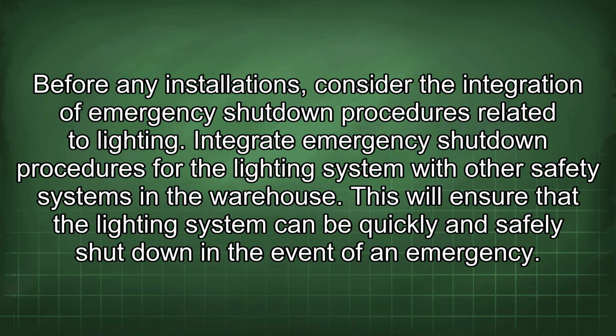Before any installations, consider the integration of emergency shutdown procedures related to lighting. Integrate emergency shutdown procedures for the lighting system with other safety systems in the warehouse. This will ensure that the lighting system can be quickly and safely shut down in the event of an emergency.